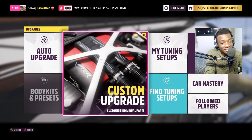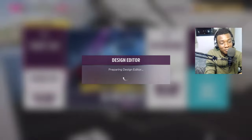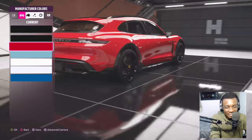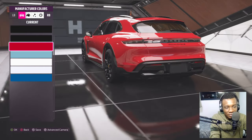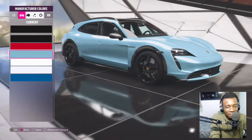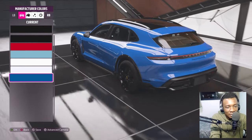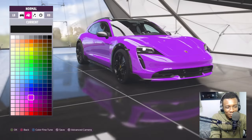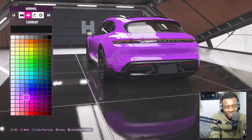Ooh, first I want to change the color of the car. Let's see the manufacturer colors. They better not be boring. Okay, red is cool. Look at that. Okay, the back of the car, there's nothing interesting here. I guess just the Turbo S. Oh, and the color that comes with the sedan one. Ooh, and the blue from the GT3. Look at that. Okay, I think I need a custom color. Ooh, look at this one. It's like a pink mixed with blue and purple at the same time. Okay, I think I'm gonna get this one.